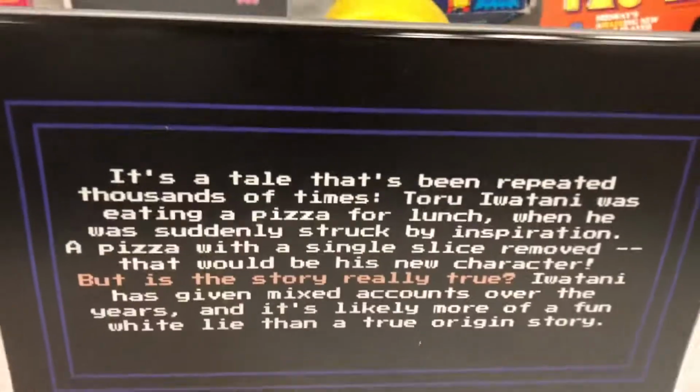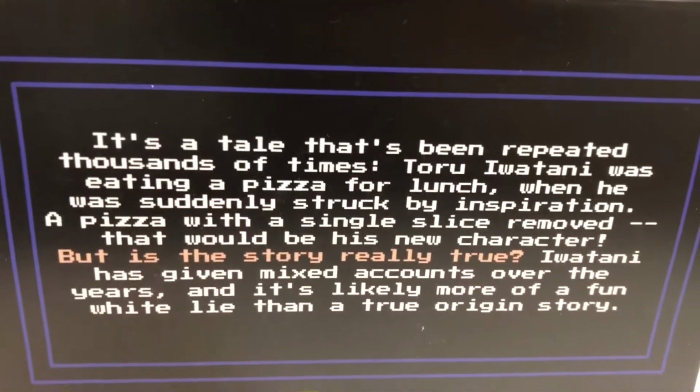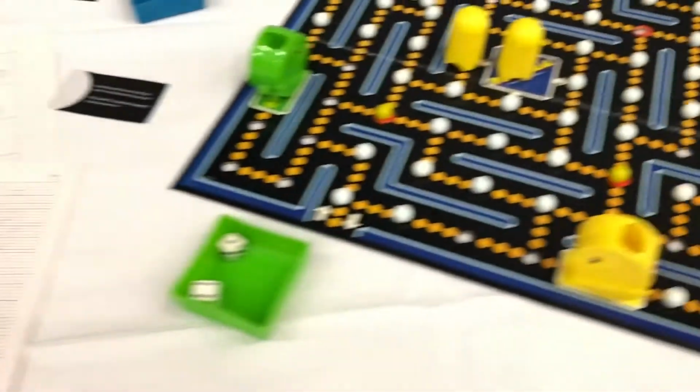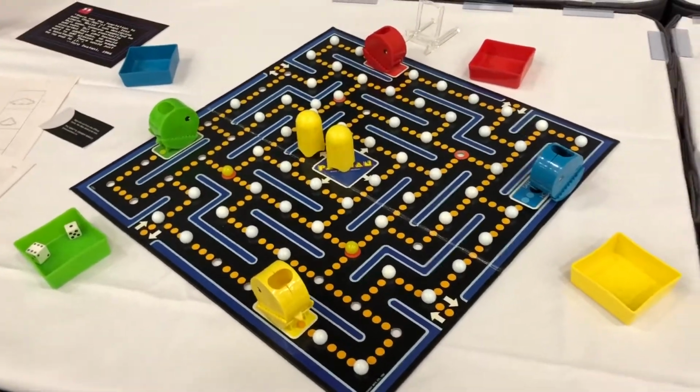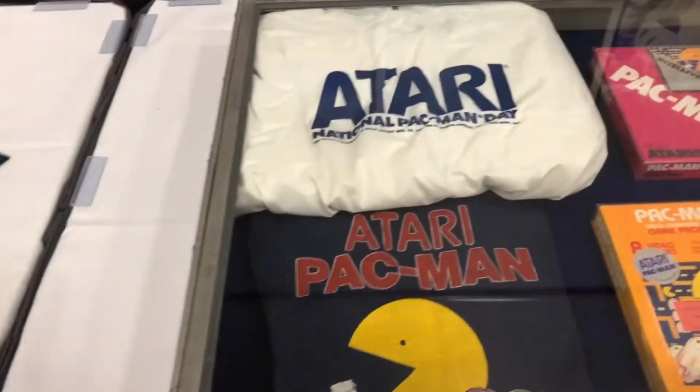Here we go. You can pause the screen on that if you want to read more of that. Some diagrams, early development process of Pac-Man, so very cool. Pac-Man board game, which I actually have. Got it at a thrift store many years ago.